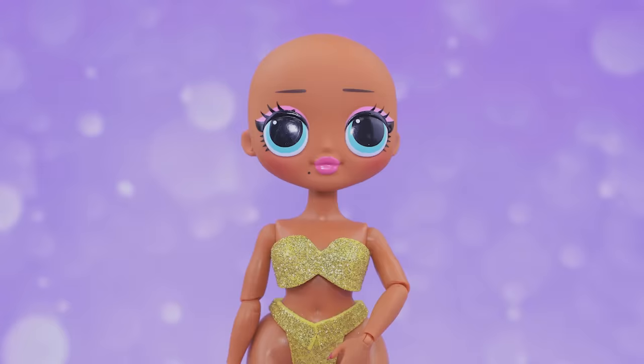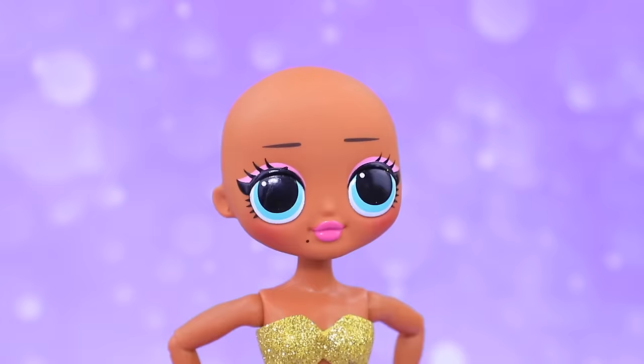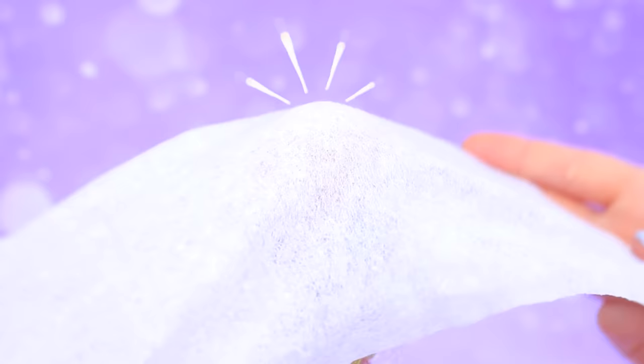Let's create a new hairstyle for Ari. I brought you a new jewelry wire. Great! Cover the head with a layer of saran wrap. Add a wet wipe to the top.